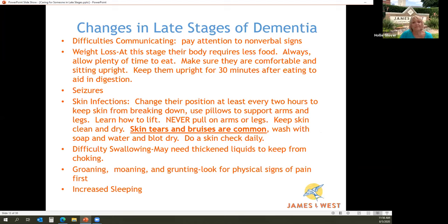So let's get into some of the specific changes that we're going to see late in the disease. Now, if you're looking at this and you're saying, wait a minute, my loved one did that way back there when they were still, remember, this disease is very individual. And your loved one may have done this at the end part of the early stage or right in the moderate stage because we don't have that checkbox with this disease. But these are some of the things that we tend to see later in the disease.